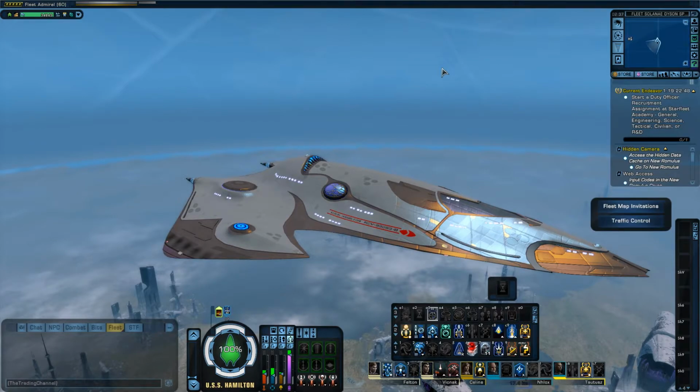Yesterday, the Tier 6 Temporal Science Vessel, or the Verne Temporal Science Vessel, or perhaps more affectionately known as the Tier 6 Wells, was released into game. The Wells was initially launched back in 2012 as one of the first science vessels to come out of a lockbox, second to the Tholian Orb Weaver.